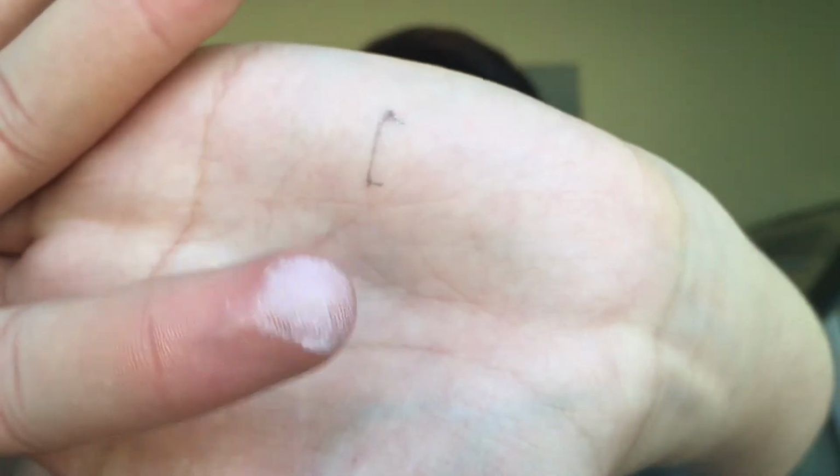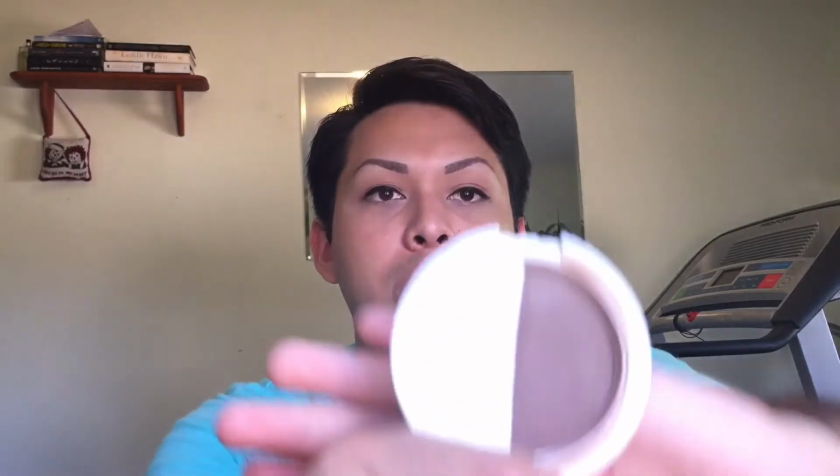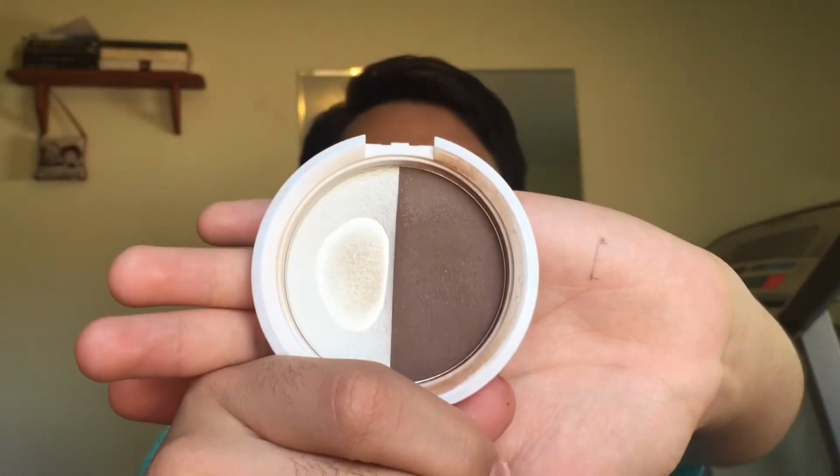Yeah, this is just the color right here. And hopefully that's showing up, but it's a little bit shimmery, and it just adds a really nice pop of color and gives that 3-dimension look to your face. And since my eyebrows are so arched, I like the way it looks on. Then the next one, I don't really use this too often, is the NYX highlighter and contour duo. The duo powder, and if you've seen these, they just look like this, the highlight and contour on either side.